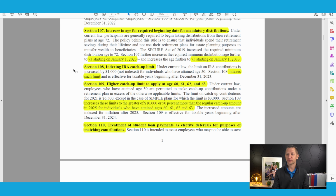The next section, Section 108, is indexing the IRA catch-up limits. So this is taking that additional $1,000. If you're 50 or older, you can do an additional $1,000 into your IRAs. This is just going to be indexed, meaning it's going to continuously increase each and every single year.